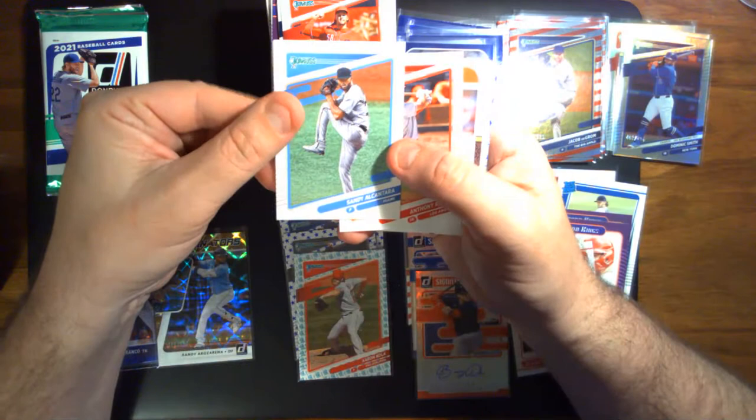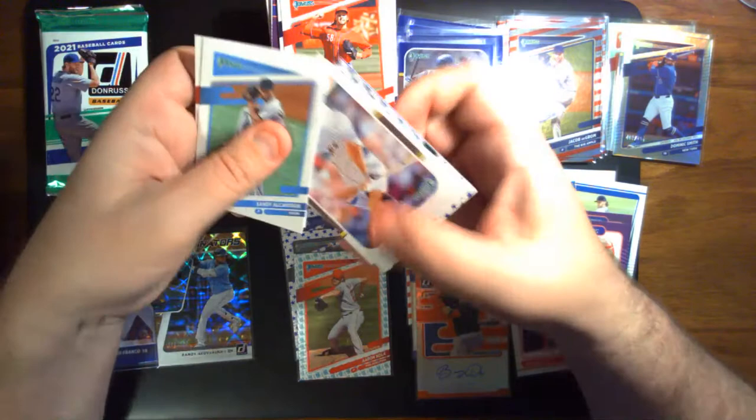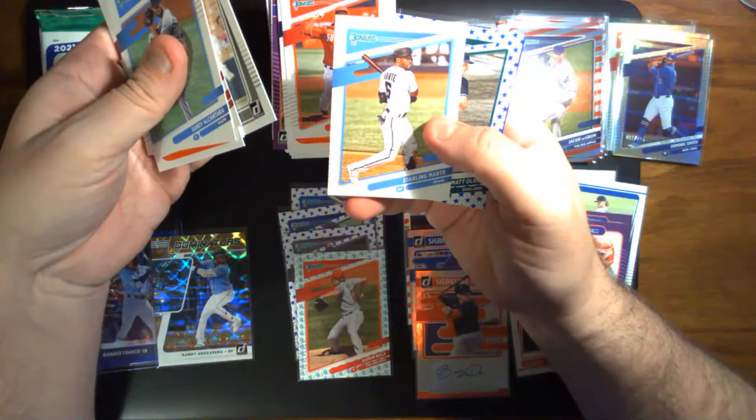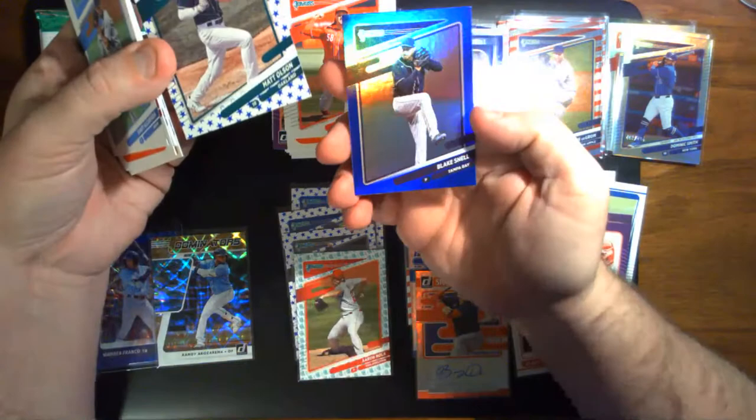Sandy Alcantara, I think is how you say it, for Miami. Anthony Rendon for LA. Got a Sandberg retro. Marquez for the Rockies. Nick Madrigal, rated rookie. Starlin Marte again. Got a Matt Olson Independence Day. And Blake Snell for Tampa Bay, hollow foil.